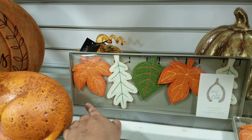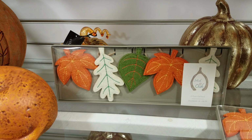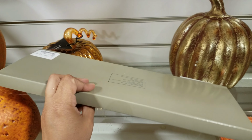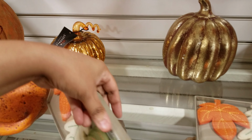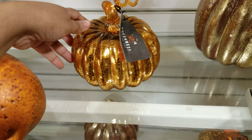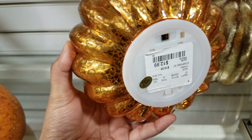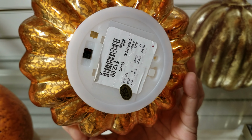Here we have a little garland. That's cute. A harvest garland. Look at the wishbone. 34th and oak. That's cute. They want $12. We're looking at $13. And then of course we see the glass pumpkins, which we've seen at Joann's, but I don't think this is one that's gonna light up. This is really cute too. Oh, it does light up. This is gonna be $13.